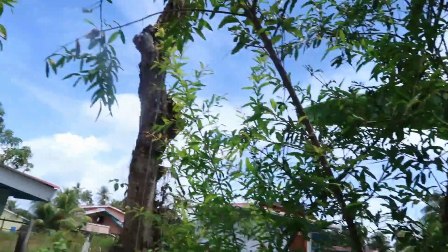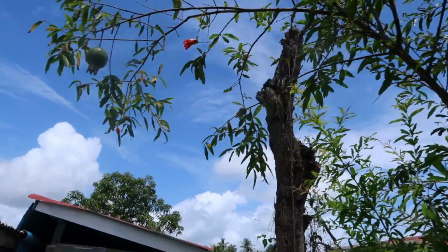This is a sucker tree. This is a pongrama, an ar tree.